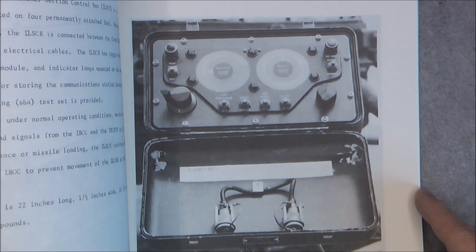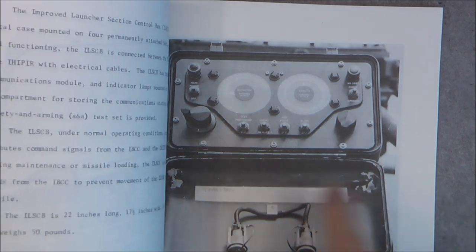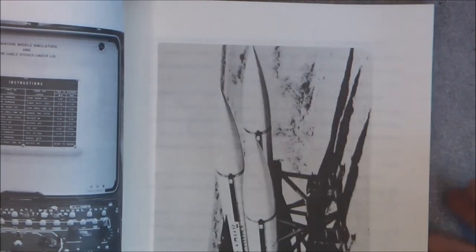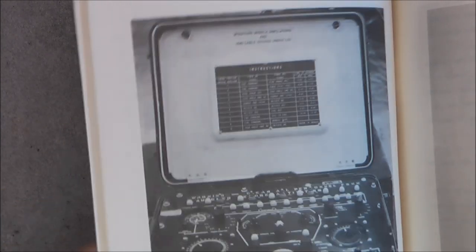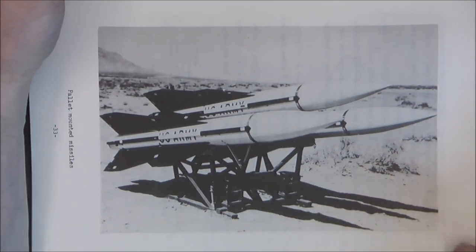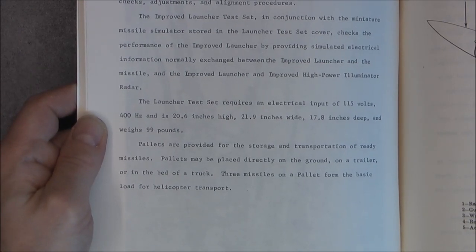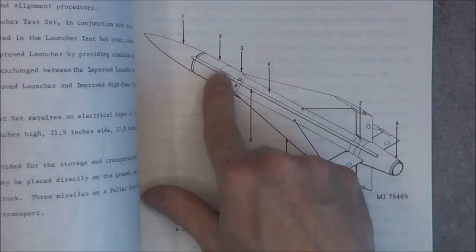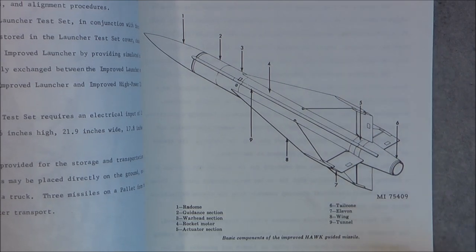The improved launcher control unit. Elevation and azimuth dials. Not a lot of buttons. Regular aircraft grade backlights here. Test set. Your group of three missiles. Side layout. We already know radome, guidance section, warhead, rocket motor, and the actuators.